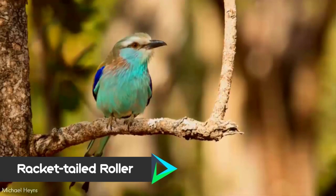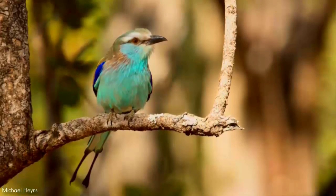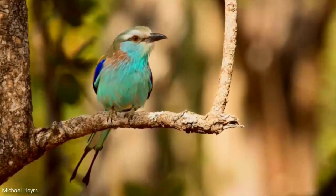Found in southern Africa, the racket-tailed roller is so named for the conspicuous elongated outer feathers on its tail, which have long streamers ending in paddle-shaped tips.